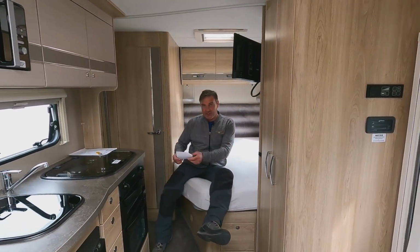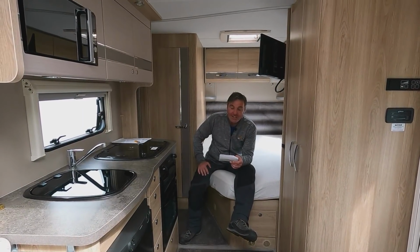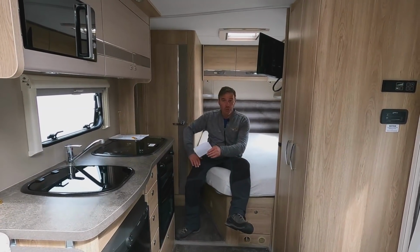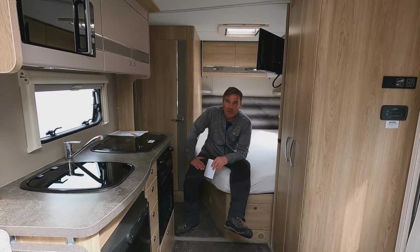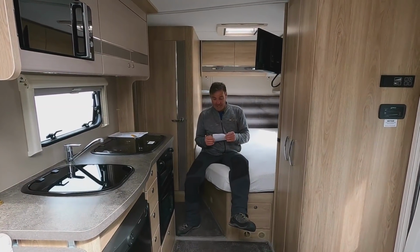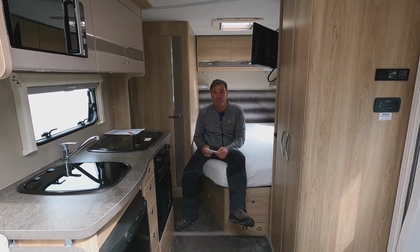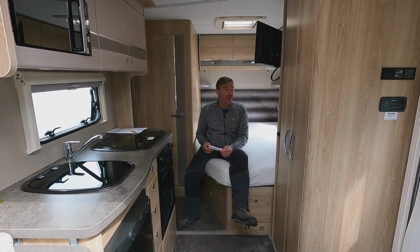So 69 plate, year and a bit old, brand new, £53,000. Not a bad price, not a bad price at all. So what do you think the used is? Anywhere between £49,000 and £51,000. So you're probably only losing £1,000, £2,000 at the most. Retail wise, probably a year ago, it'd probably be round about £43,000 to £45,000. So basically it is holding its value well.